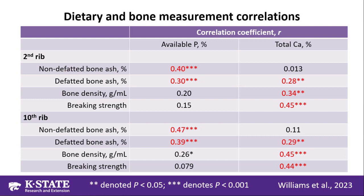Now, if we advance a slide and look at the ribs, second rib and 10th rib, we see the same relationship for available phosphorus. More phosphorus gives us more mineralization, which makes a lot of sense. But calcium is a little bit more complicated, and we see an increase in defatted bone ash, density, and strength, but not an increase when feeding more calcium for non-defatted bone ash.